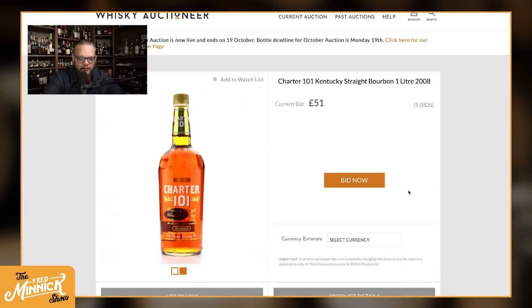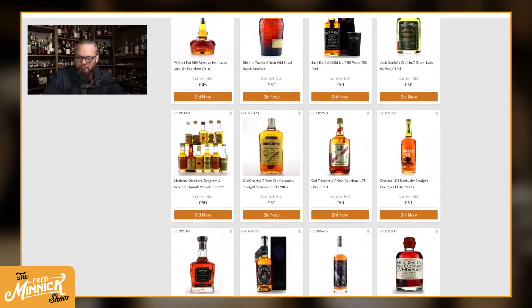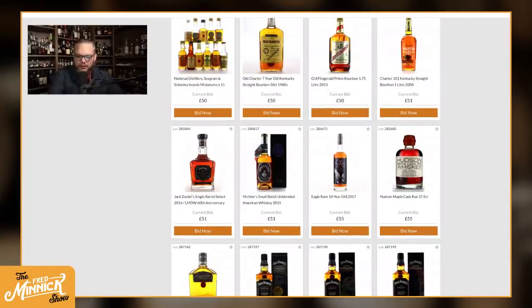But here's one. Old Charter 101, 2008. I've always loved this 101 proof. I think it's probably going to exceed that value point where we consider it value, but I've always loved Old Charter 101. I'm still just kind of blown away that the Hudsons are doing so well.